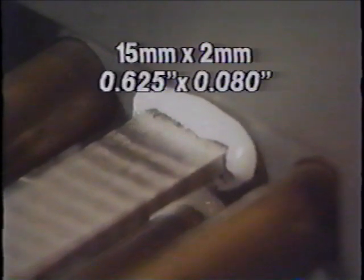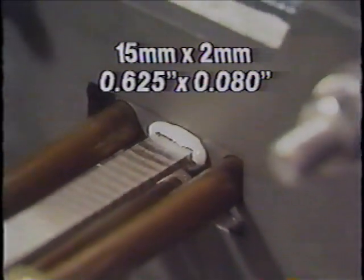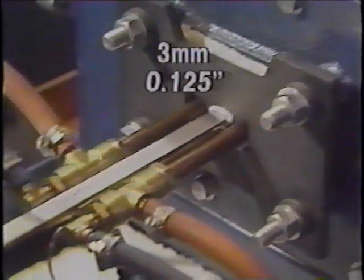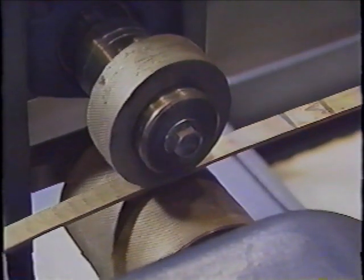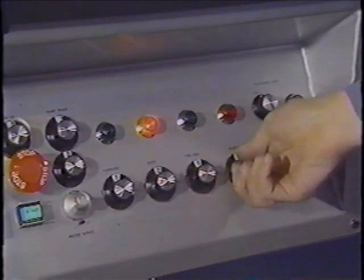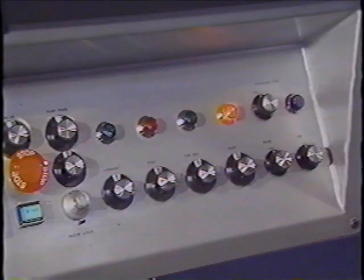Here, a gold alloy strip is being cast at dimensions 15 millimeters by 2 millimeters. The withdrawal pulse sequence can clearly be observed. Strip dimension can be up to 115 millimeters in width. Rods can also be produced down to as little as 3 millimeters in diameter. Withdrawal of the cast section is by articulated pinch roll mechanism driven by a DC variable speed motor. A solid state electronic pulse sequence controller offers versatile and accurate control of the casting sequence, including a pushback option.